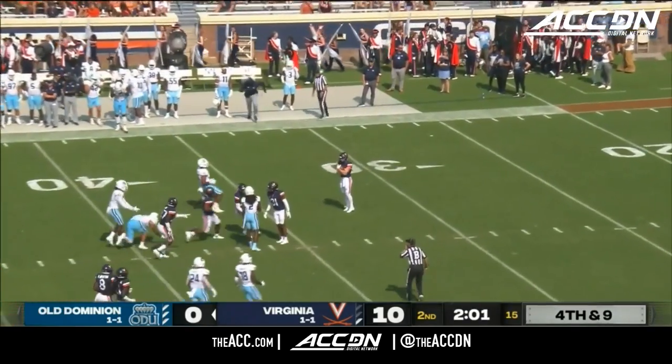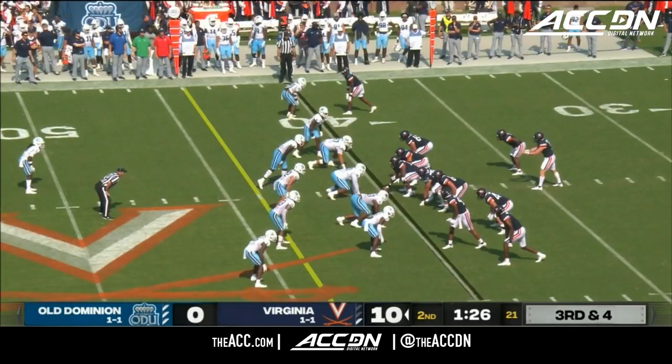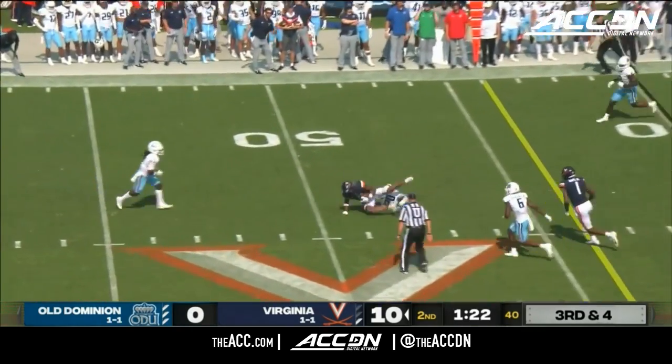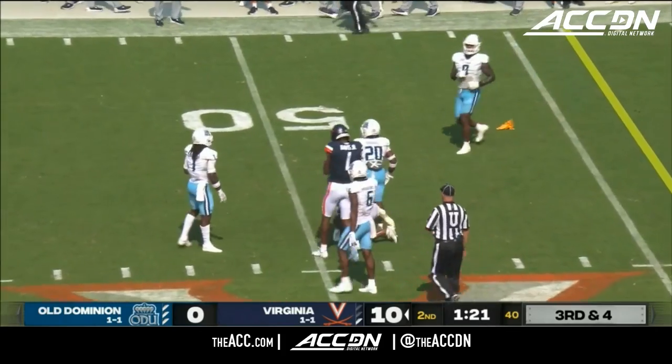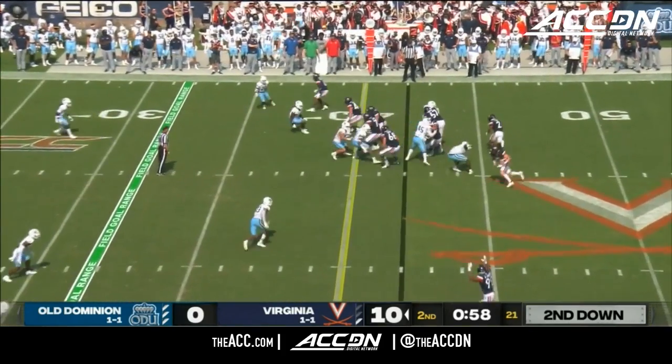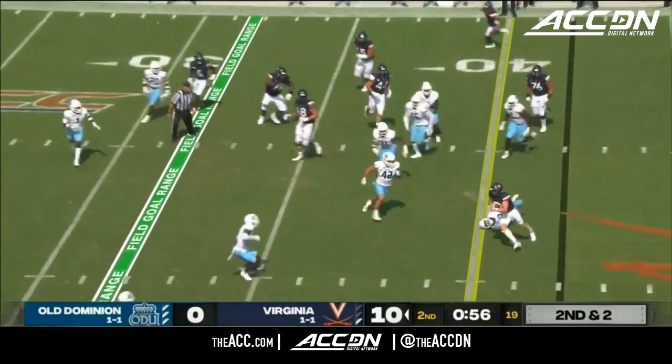Davies with the fair catch at the 34. Looking that way. Goes to him. Nice catch. And a flag down at the end. Now they'll run it with a minute. Armstrong running it. Nice move. And a stiff arm.